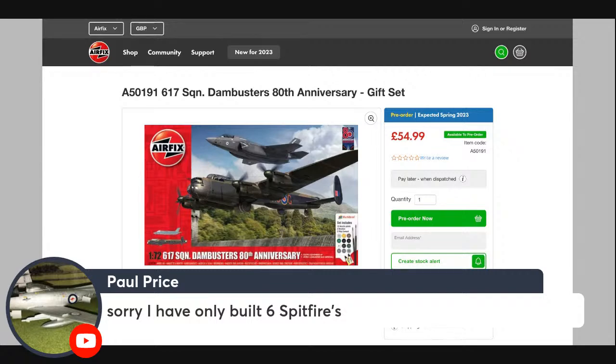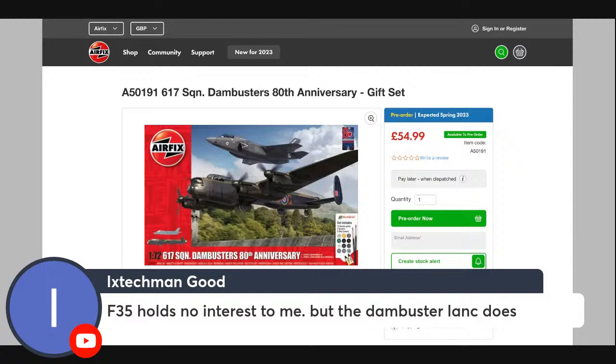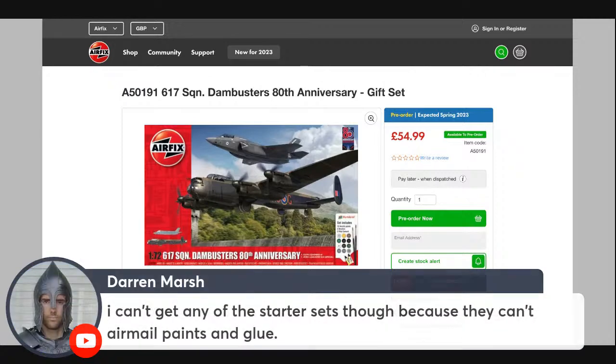Paul Price has only ever built 6 Spitfires. Well, that's better than 1 or none, I should say. Lex Heckman says F-35 holds no interest to me, but the Dam Busters Lancaster does.